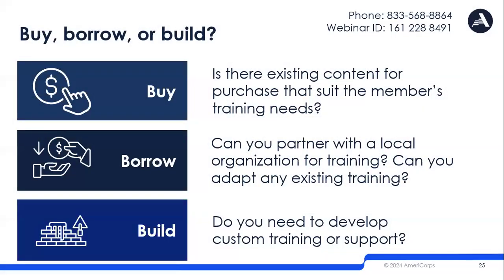Let's revisit our scenario. Since volunteer recruitment training is a new area for Susan's organization, she needs to think about whether she wants to buy, borrow, or build materials that will help with Madison's skill development. Buy means, is there existing content for purchase that will suit her members' training needs? Borrowing means, can she partner with a local organization for training? Can she adapt any of her organization's existing trainings to use with Madison? Or does she want to build or develop custom training or support?